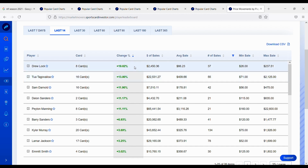And then Drew Lock is a surprising one for me, but he is the biggest winner over the past 14 days. And his cards are actually up about 20%. And this is an 8-card portfolio. So I think that this could potentially be due to the fact that a lot of people thought that there's some trade options out there for Denver. Some people were speculating that maybe Aaron Rodgers would end up there, but it seems like a lot of that speculation has died down. So it does look like as of right now, Drew Lock could be the starter for the Broncos. So that could be one of the reasons why his cards are up close to 20%.